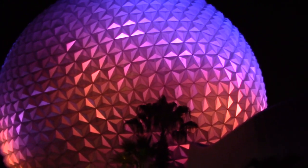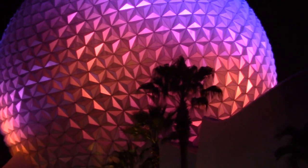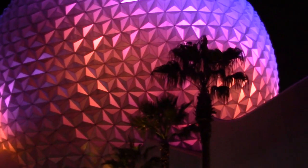Good night, Epcot. We will see you in May. Just 5 short months. Why unpack now? That's right.